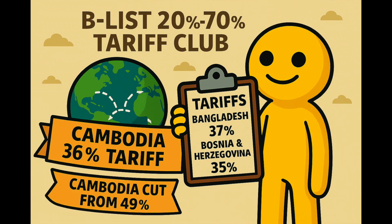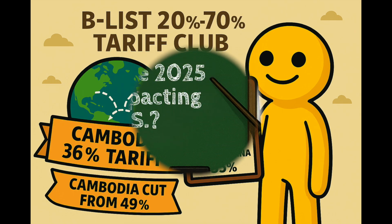Then there's the B list, with wide ranges. Bangladesh, 37%. Bosnia and Herzegovina, 35%. Cambodia, 36%, cut from 49%. These vary based on trade deficit calculations, so some lesser-known players got hit harder than Canada did.